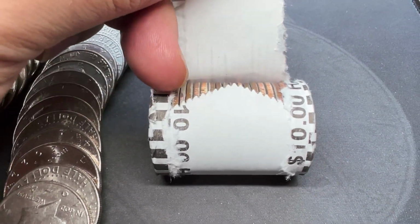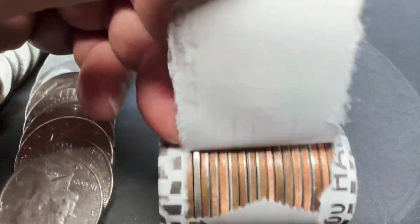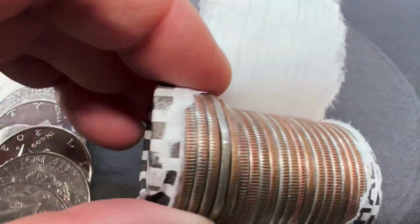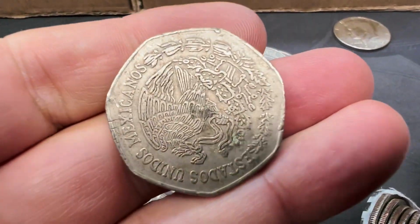Judging by the angle on the coin there, that's either going to be damage or some sort of foreign. The question is, is it silver? Let's take a look together. I just think from the shape it's going to be foreign. Let's see what we got here. Come on. You can do it. There we go. What do we have here?